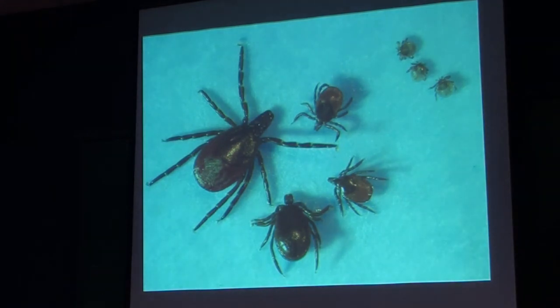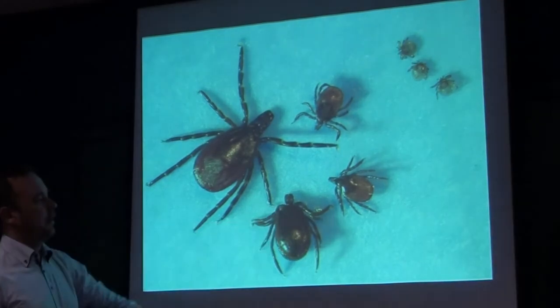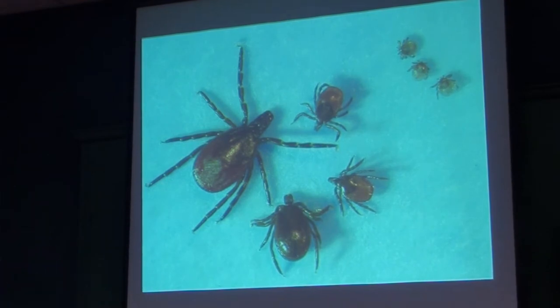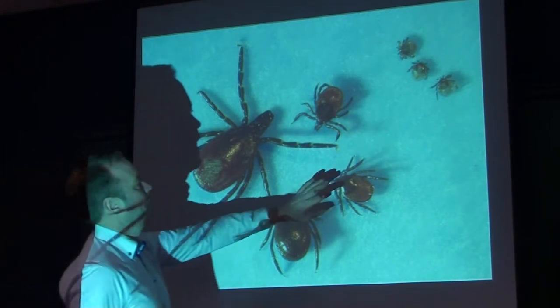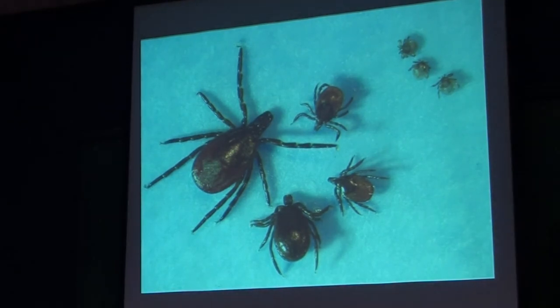Okay, here is the whole family. Female, as you can see, the scutum is here, then male, significantly smaller, then nymphal stage, and as you can see, these larvae are really tiny. I always question when there are dog owners who say that I don't want to put any poisonous substances on my dogs. I'm an excellent tick picker and I will perform tick picking twice per day and I will find every single one. But I think that these are rather challenging for everybody. That tiny.